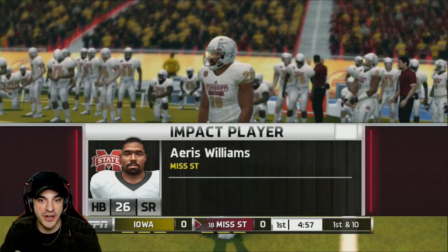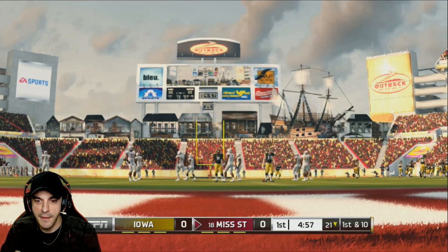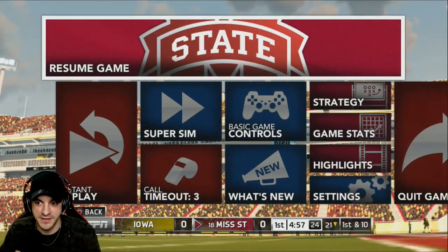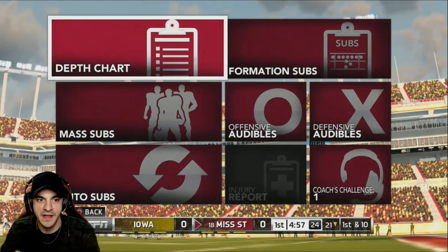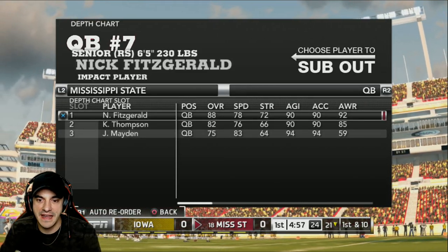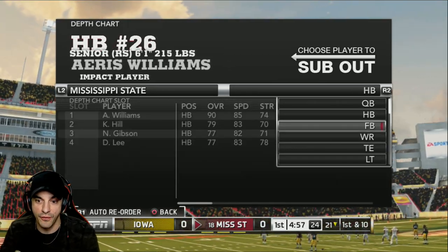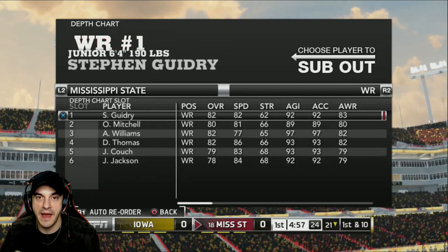I like these jerseys. These are the 2011 Impact Adidas alternate jerseys. So I really like these ones in comparison to their normal maroon ones. I don't know a ton about Mississippi State outside of their initials are MSU and they're the Bulldogs. But let's see. Nick Fitzgerald, 88 overall with some decent speed at 78. Halfback's a 90 overall, decent speed. Fullback, we will not be using a fullback because he's 52.